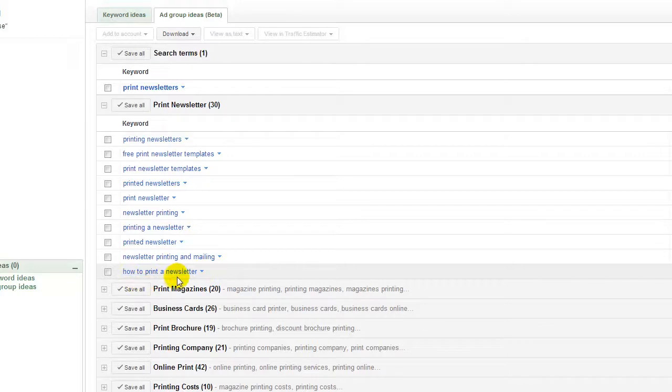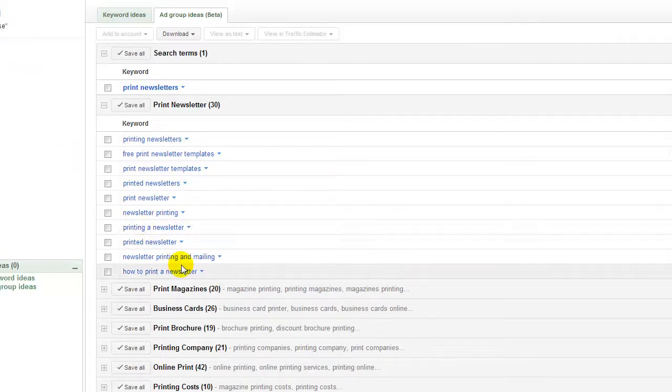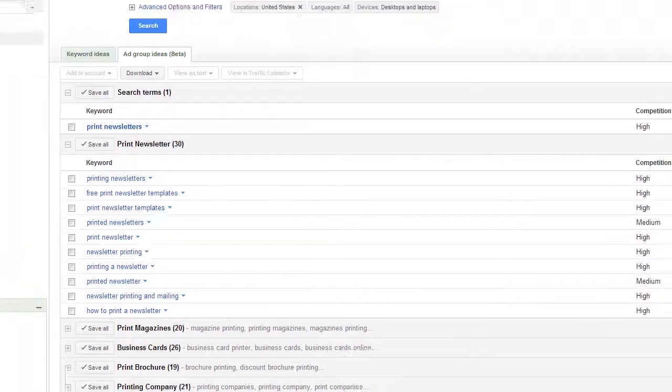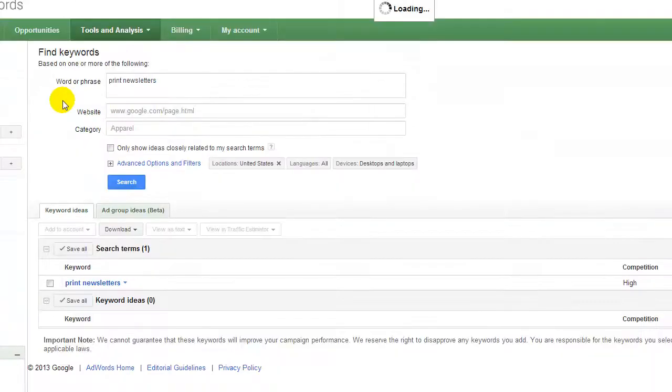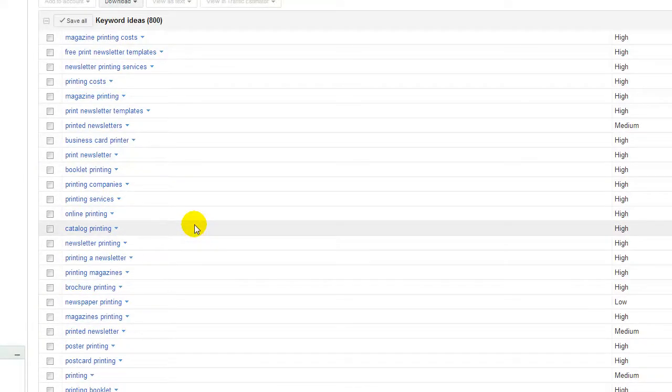As I see, how to print a newsletter is 5 words, that's perfect. Newsletter printing and mailing is 4. That'd be great to make a video and name it newsletter printing and mailing, as well as free print newsletter templates. That's something that I could also offer as a bonus, some free newsletter templates. So that would also be a good keyword to use for some Google video. Print newsletter templates, pretty much the same thing. So that gives a couple of possibilities, and it might be something that I want to put onto my list. Then I would go over to the keyword ideas tab and we could do some research down here to see just what comes up.